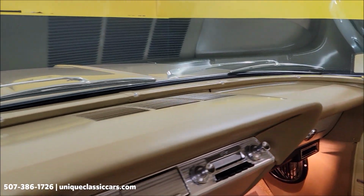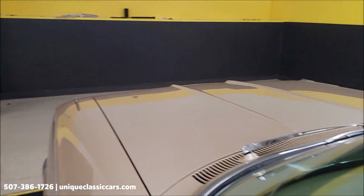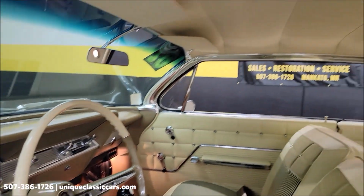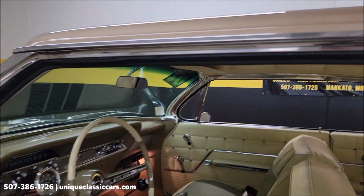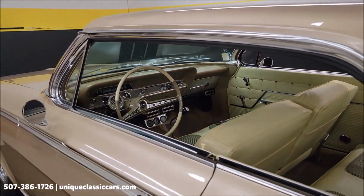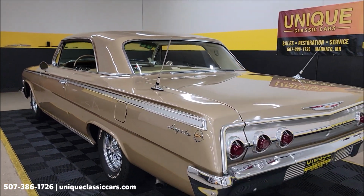Good sounding car. Oh, I should hear this idle. Headliner. Nice shape. Oh, nicely that door closed. And listen to this.